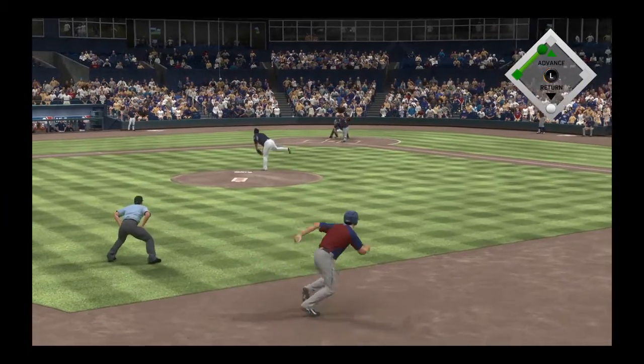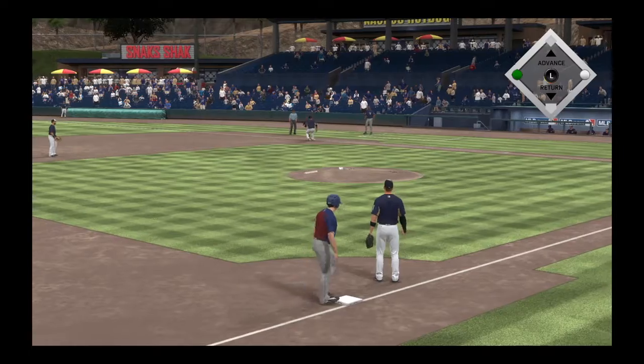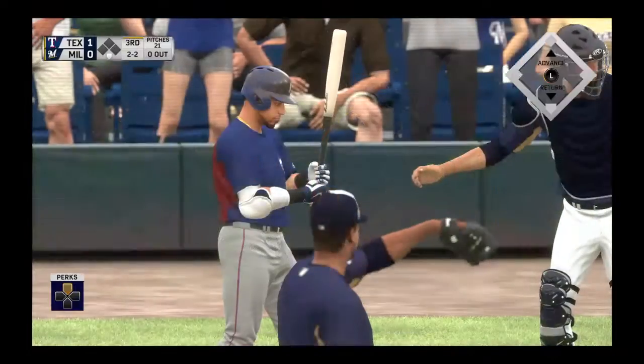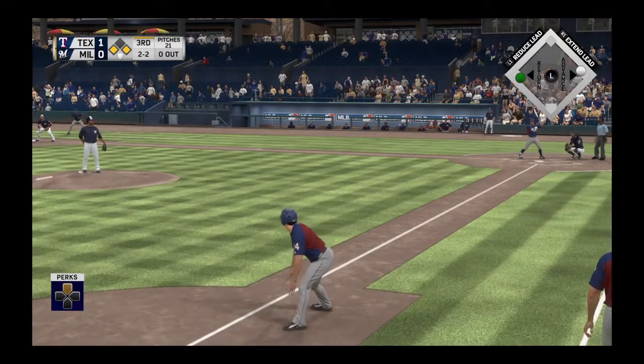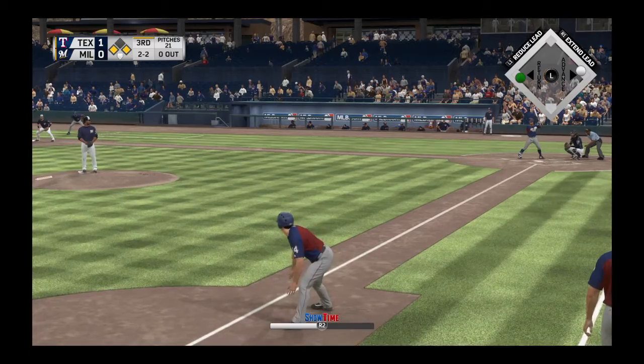Here comes the 1-1. Soft liner towards first. And he's safe at first as he beats this one out by about a half a step. Here's Rougned Odor now. He got a hold of one and went yard in his first appearance in this one.